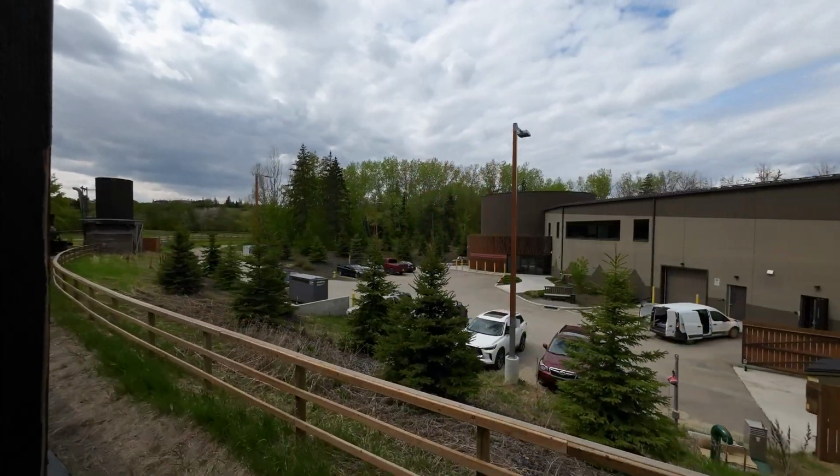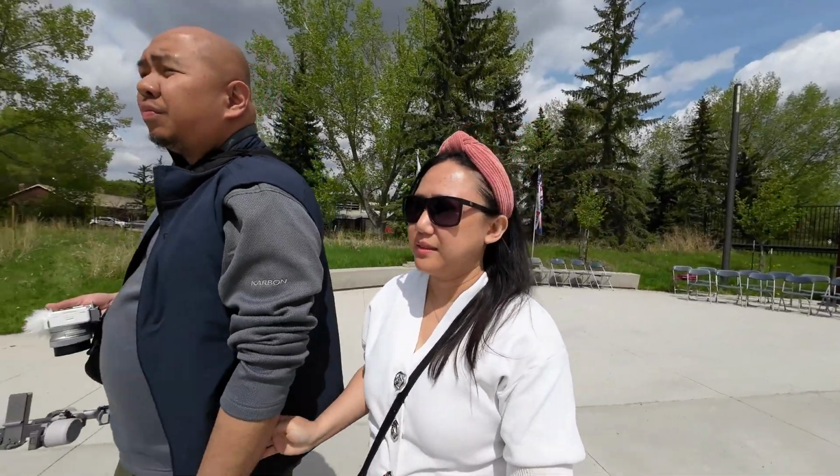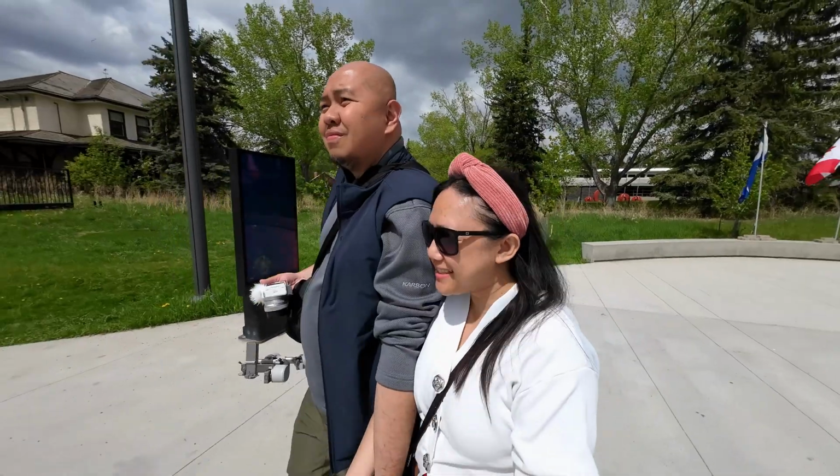We feel like traveling back in time today, and what better way to do that is, of course, by going to a museum. We are buying a ticket.